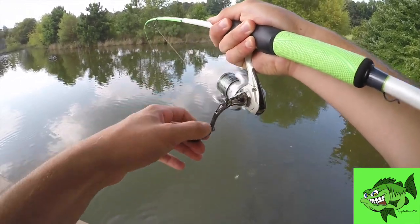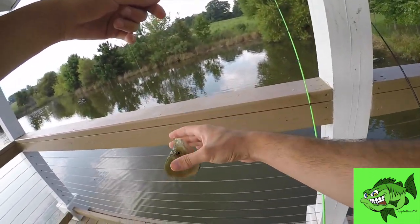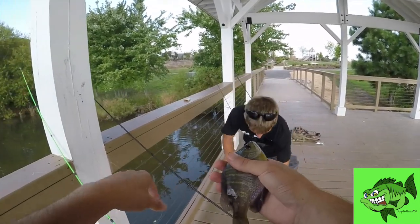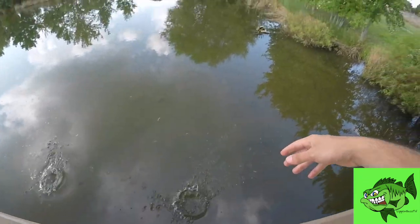Oh, I saw that. Slam, dude. That was pretty cool. Oh, I almost had one. Oh, that was a nice one right there. Oh, it's a big one. You got a big one? Yeah. Double. All right, y'all. I just caught this nice bluegill on the code cracker. Look at that right there, y'all. She's going back. Bye, buddy.